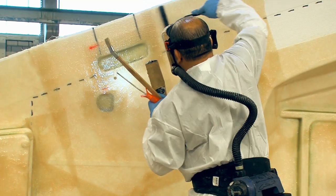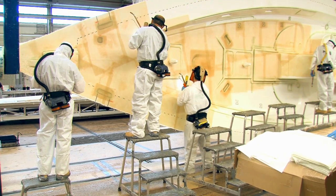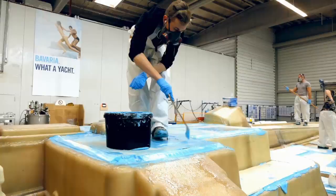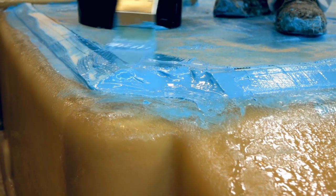Like the hull, the deck of a Bavaria also consists of a high tensile but light sandwich construction with foam inlays. The upper and bottom shells of the deck are laminated in different molds.